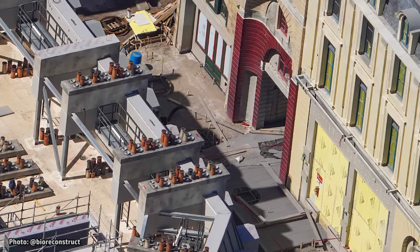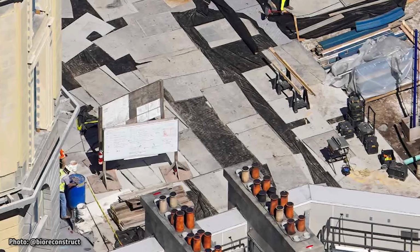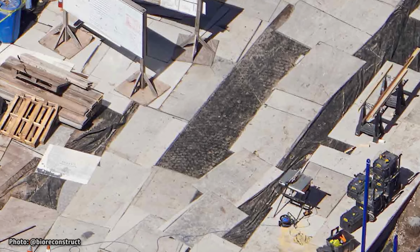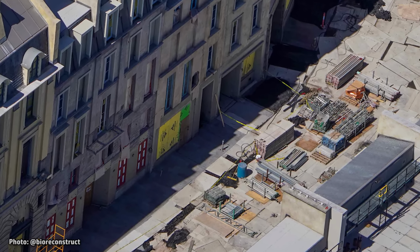Sidewalks are being poured along this street, leading from the cafe's main entrance to the department store on the corner. Some Paris street-style paving work is visible here, but most of the finished streets have been covered to protect them from the elements.